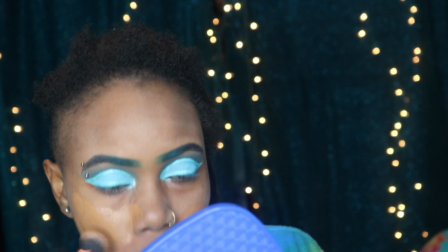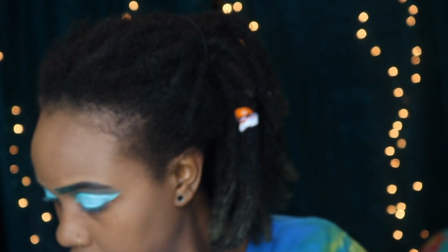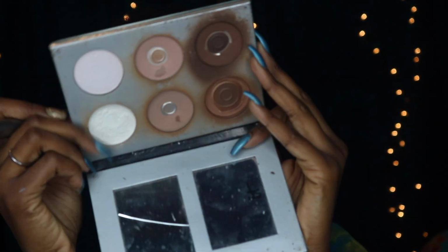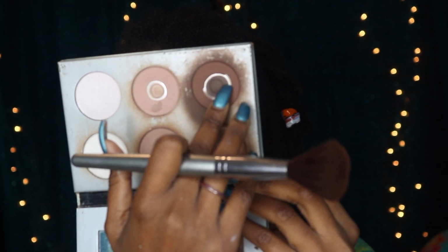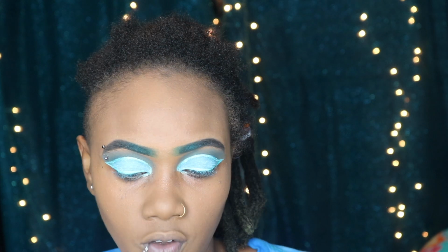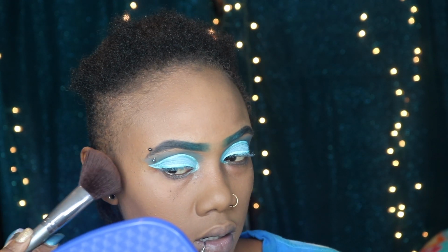And then now I'm just patting on the foundation with my Real Techniques brush, and I'm doing that all over my face. Now I'm just sculpting out my contour with this shade that you see is being eaten out because I use it a lot. And I'm getting them jawlines, honey. Jaws. You got to bring that color back. Bring that color back. So that's what I'm doing here.